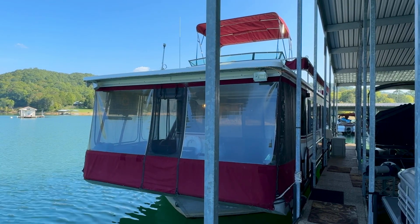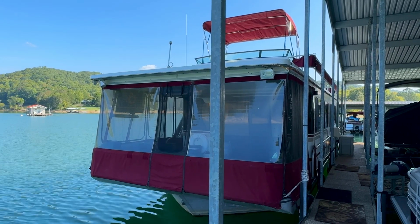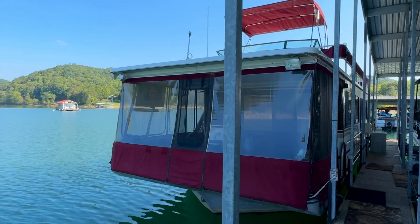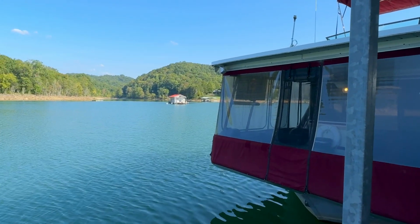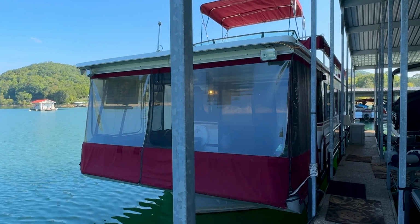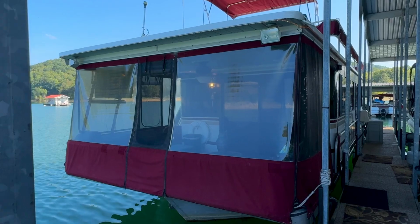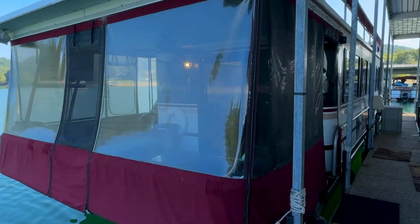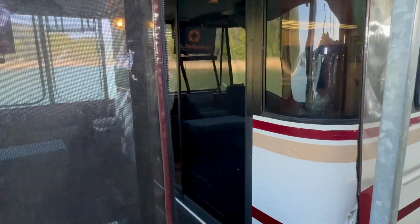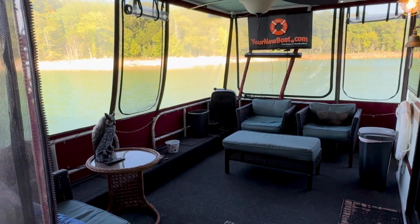All right, here we are at our 1994 Lakeview. This is a 14 by 45 foot wide body aluminum hull houseboat for sale. We're here on the beautiful freshwaters of Norris Lake, Tennessee. This one is sitting in a highly desirable in-slip at a marina very convenient to I-75 near the Knoxville, Tennessee exit. It's going to be off exit 122 from I-75 just north of Knoxville, Tennessee.